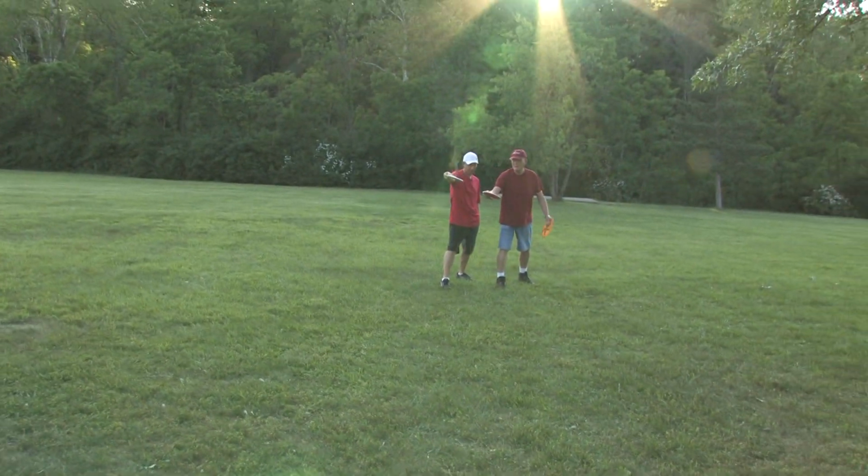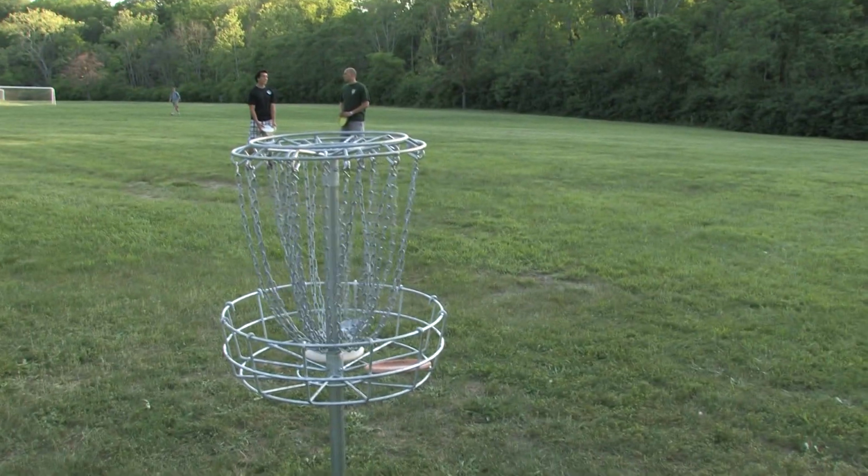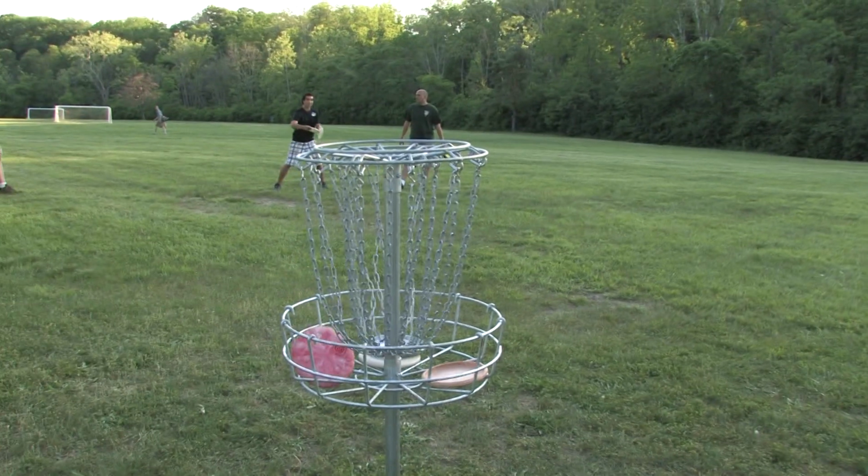But you've got to keep your wrist kind of throwing. You don't want to lock it up. So when you push off, you want to reach for that basket and have your wrist going forward. There you go. Quick learner.